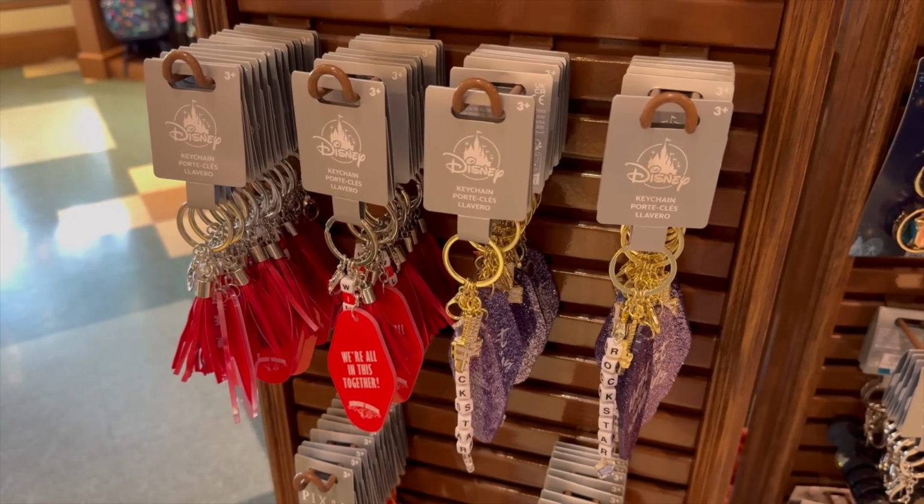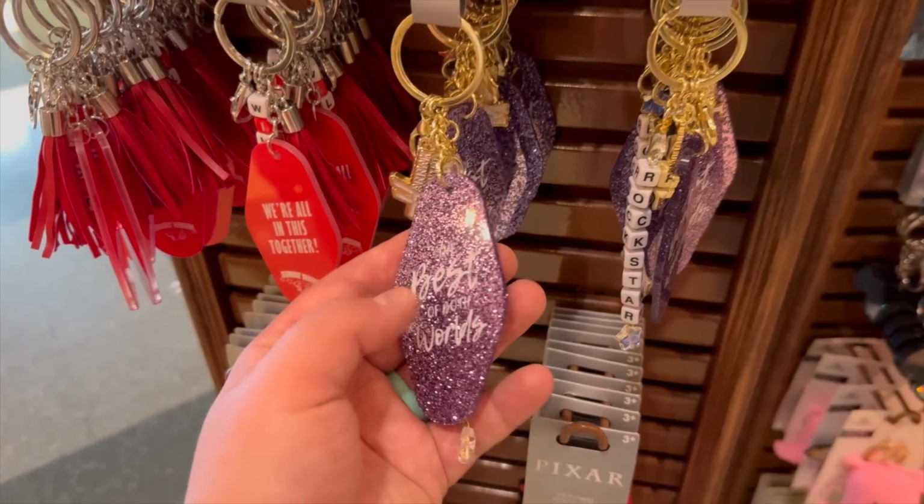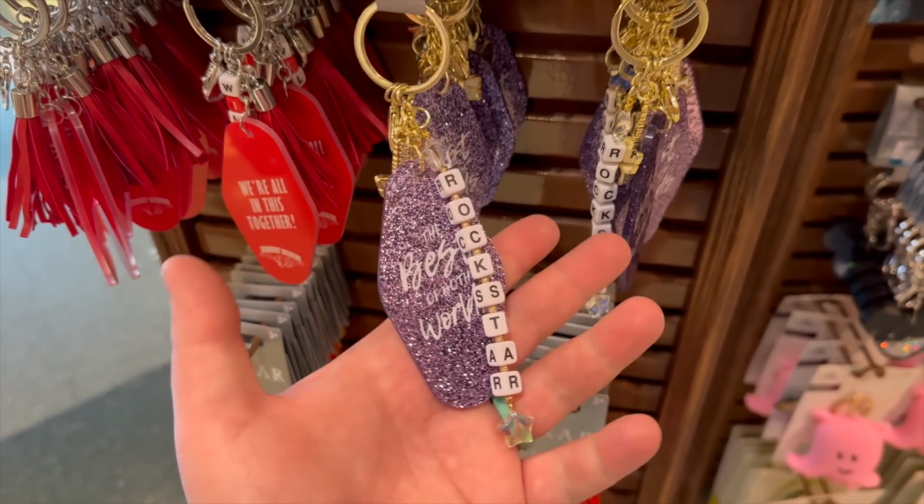Now also on the left hand side, it looks like we have some more keychains. So looks like this one says the best of both worlds. That's Hannah Montana, right? Yeah.